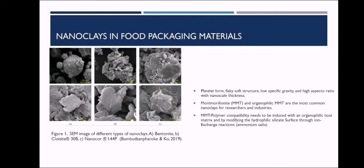Nanoclays possess platelet form, flaky soft structure, low specific gravity, and high aspect ratio with nanoscale thickness. Specifically, montmorillonite (MMT) and organophilic MMT are the most common nanoclays for researchers and industries due to their high surface area with a reasonable aspect ratio of 50 to 1000 and good compatibility with most of the organic thermoplastics.